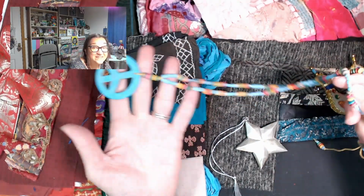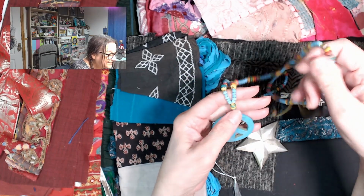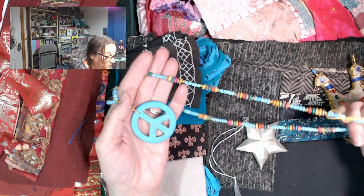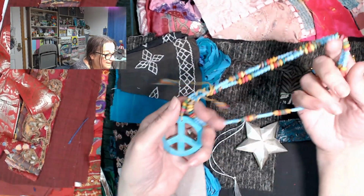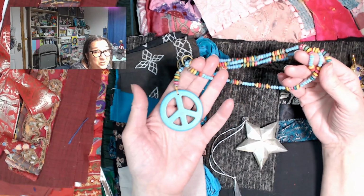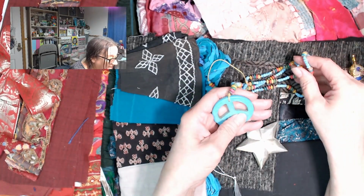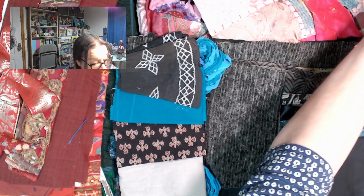Oh, look at this. Oh, I'll wear that just as it is. That's very me. Love it. But otherwise you could take it apart and make something else with it, couldn't you? Definitely. Or it could become part of an art journal for sure. I can imagine that too. I love it. I just love that. Okay, that's the doodads from the black box.